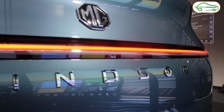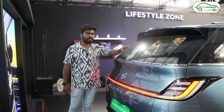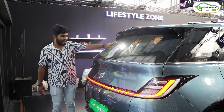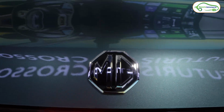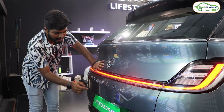Coming to the rear part, this is the rear glass of this electric car. It doesn't have any wiper, but it has a defogger. As this glass is inclined towards the rear, no wiper is needed to clean this black glass. So here we have the MG logo along with this continuous LED tail lamp, and here we have the Windsor badging. I think this is also an accessory. You have to pay extra money to get this.